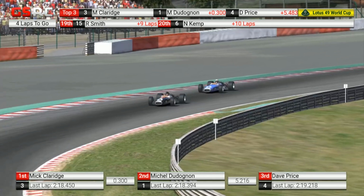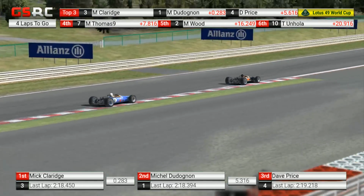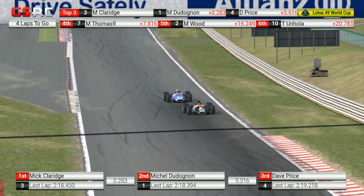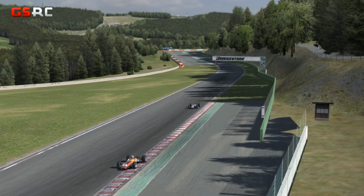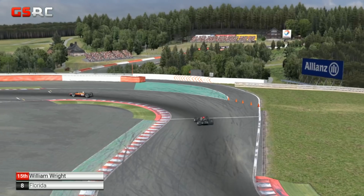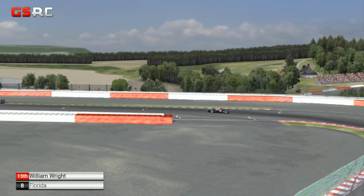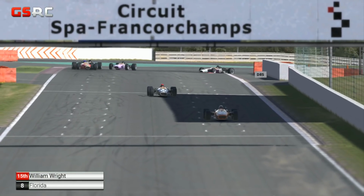We seem to have lost Billy Bob. Oh, Billy Bob Wright is out of the race. Now, I think he might have crossed the incident limit. He was going through Eau Rouge, over Radion, and he suddenly disappeared. That makes sense with all the incidents that he had. Of course, we saw the documented contact, those 4 right there.